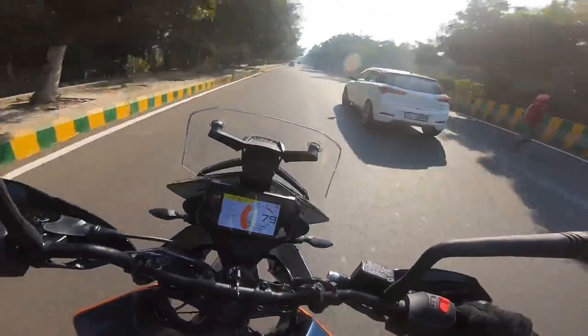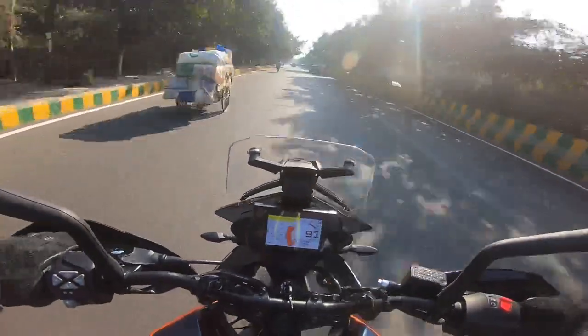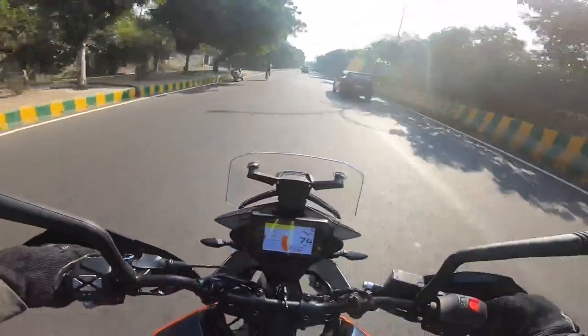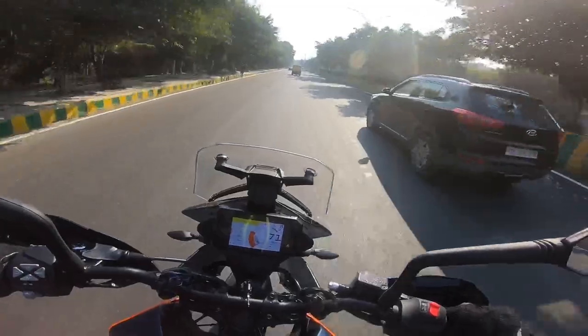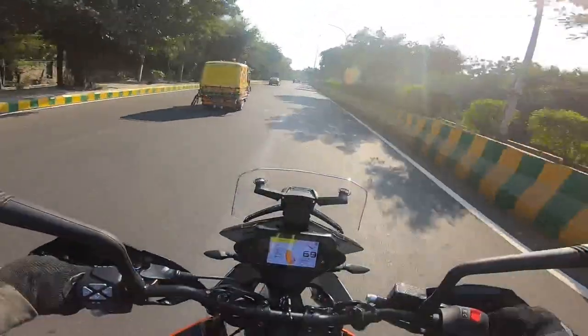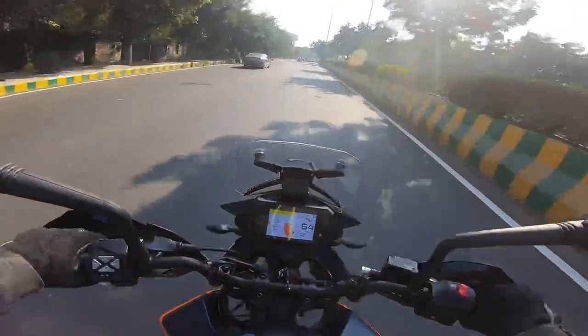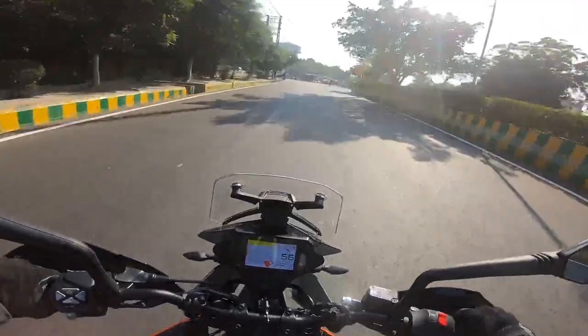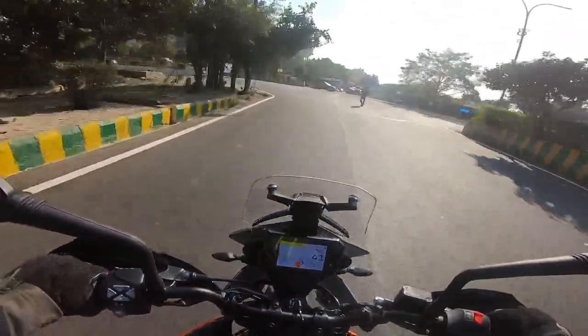So I'm just loving the grunt of the ADV 390 right now, and it's going to be tough not to ride this motorcycle beyond 90 kmph. That's going to be a problem, because this wants to just go. It goes ballistic once you rig the throttle.